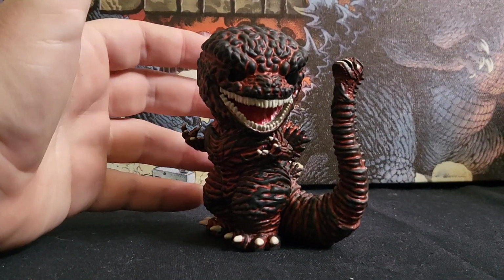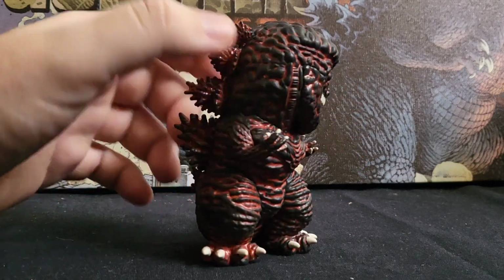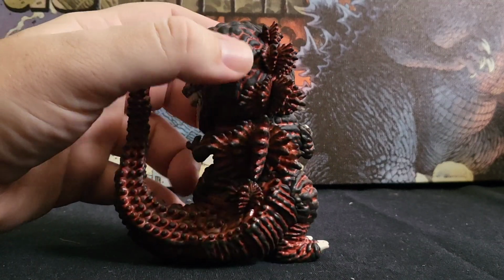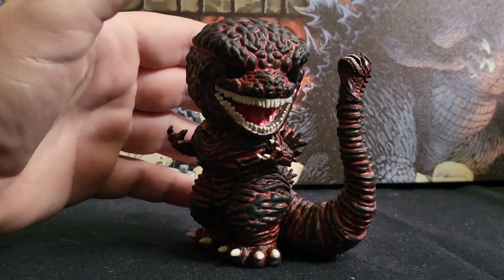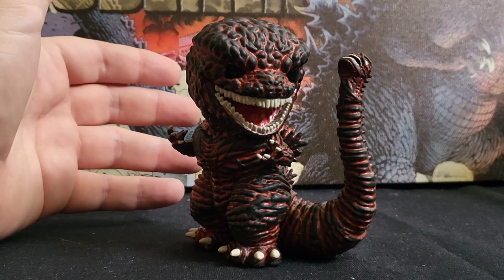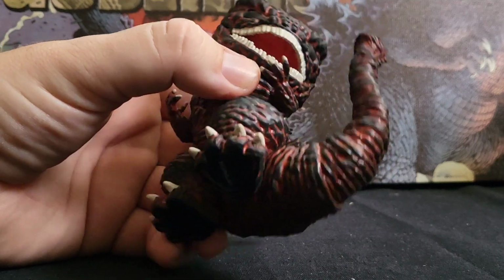Well, first impressions are a lot. This is the most detailed Funko Pop I've ever seen in my entire life. Now, Shin is an interesting design. He's essentially a zombie slash burned Godzilla. I mean, most unique Godzilla design out of all of them. I don't think that's any discussion whatsoever.